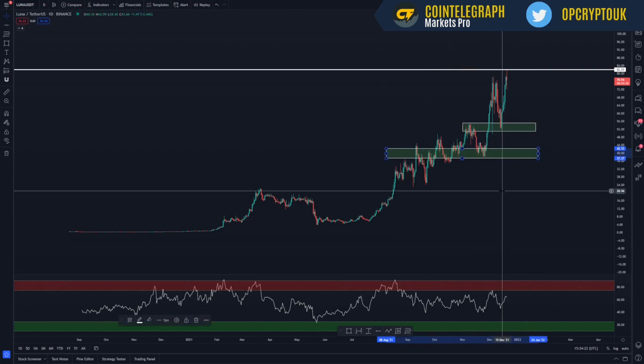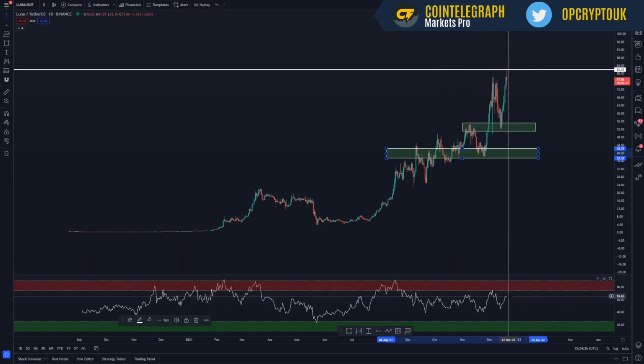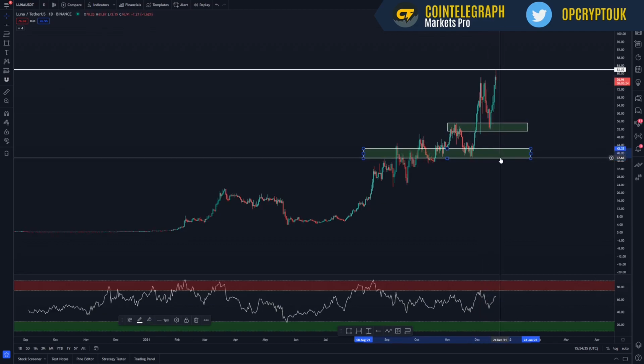Personally, I do not think it's going to go down to those levels, but that's just a level for you to be wary of. Looking at the RSI, still got room to grow. It is not quite overbought yet. Last time we was overbought was here on the 3rd of December, and that's when we got that sell-off. So price action is abiding by the TA there.